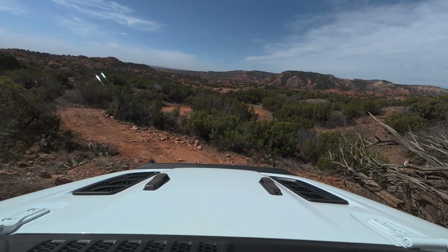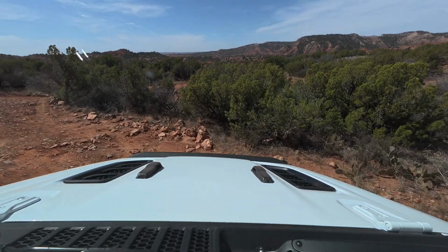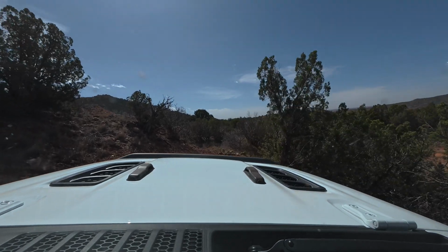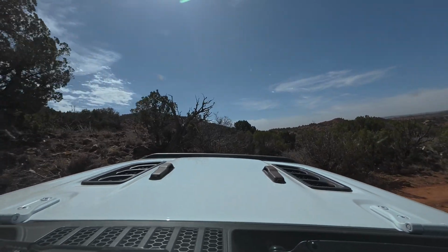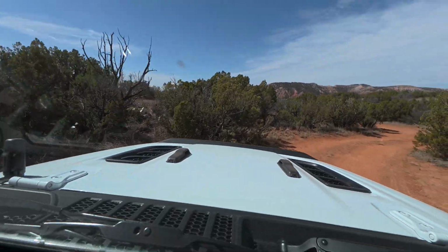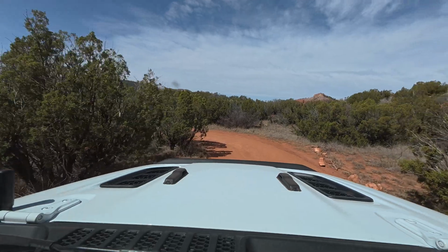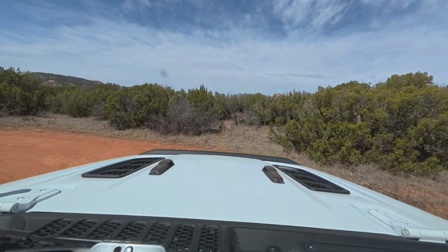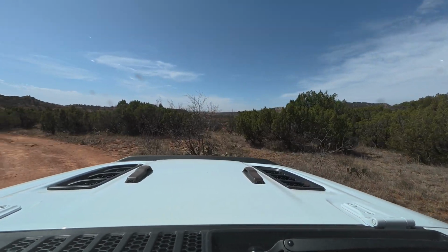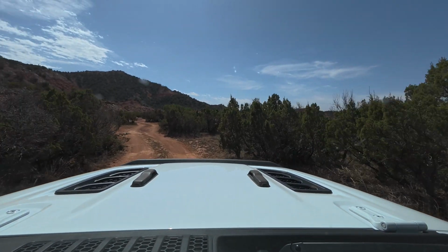Carl, the view coming up over that little hill back there was pretty impressive. Say again? Yeah, John and John are going to follow us. Cool.